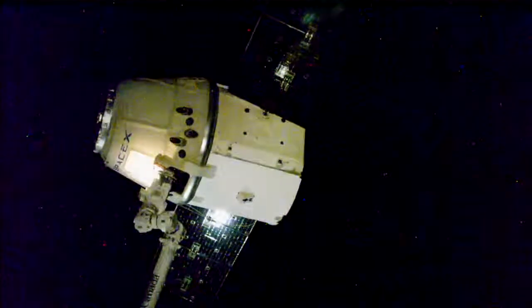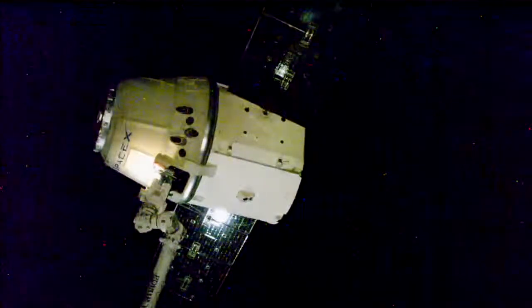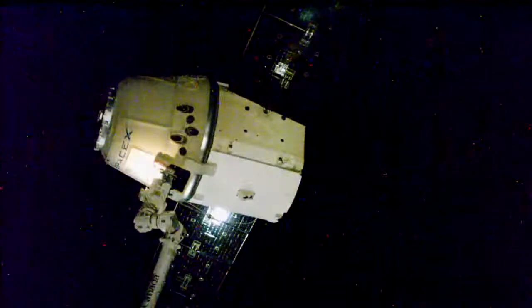And release has been confirmed at 11:01 a.m. Central Time as the International Space Station and Dragon were flying 259 statute miles above Myanmar. We're proceeding to back off. Copy. Station, Robo, back off in progress. Copy. We see the arm moving.